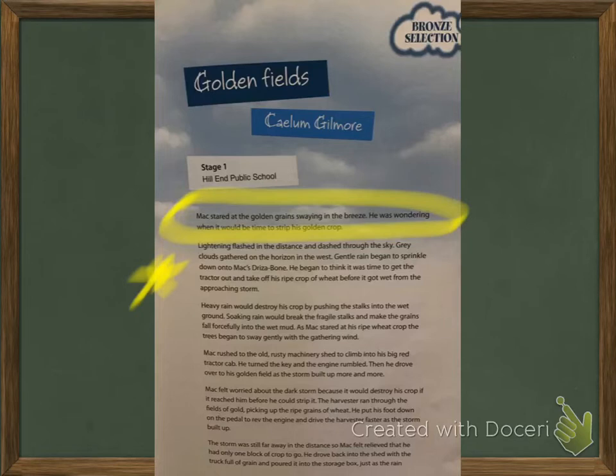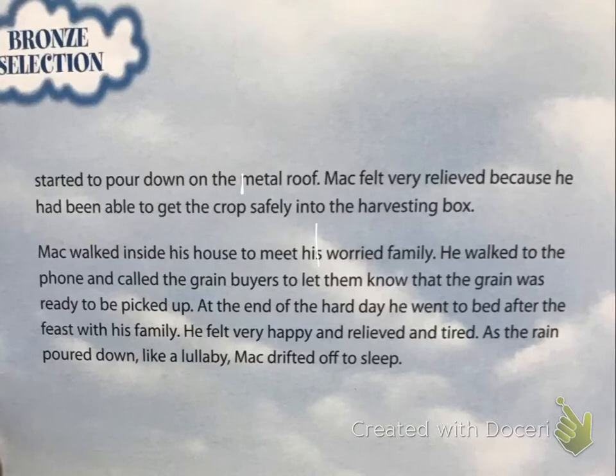And then we start to really see the beginning of the series of events that leads to solving or resolving the problem, the resolution. So he rushes over, gets into the tractor cab, put his foot down on the pedal to rev the engine. So he's doing the actions required to solve the problem. The storm was still far away in the distance. He felt relieved that he had only one block of crop to go. That leads us to the next paragraph.